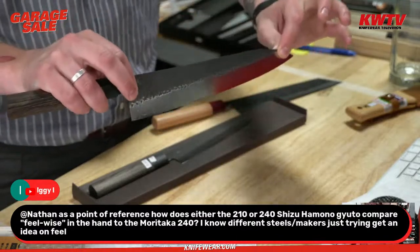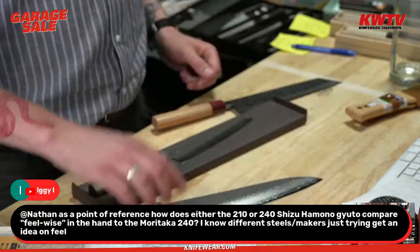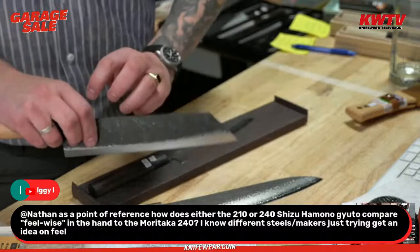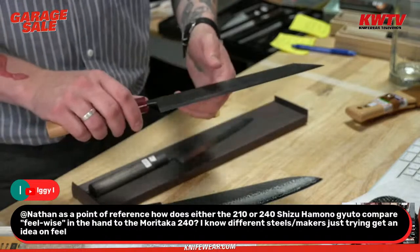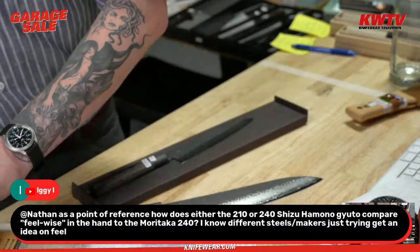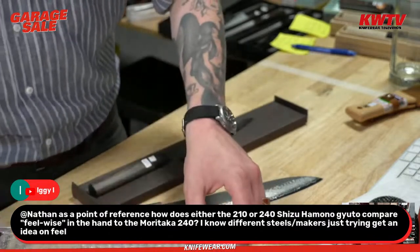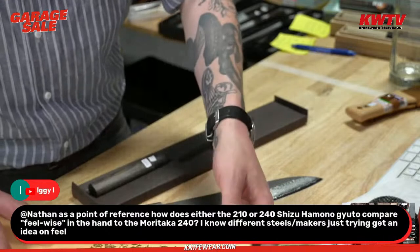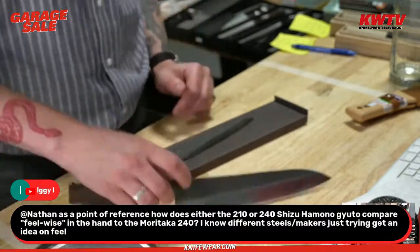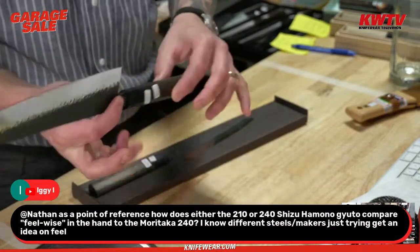Moritaka has better weight, handmade with the tradition and everything, right? Yeah. Their knives feel really good. And I'm biased, obviously, but they do feel really fantastic. But I'm pretty surprised at how well the Shizu is made for the price. Yeah. As soon as I saw them in person, I was really impressed by them. They're nice. They've got that D-shaped handle, which I love.